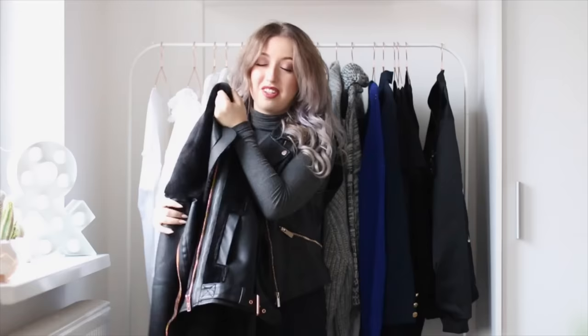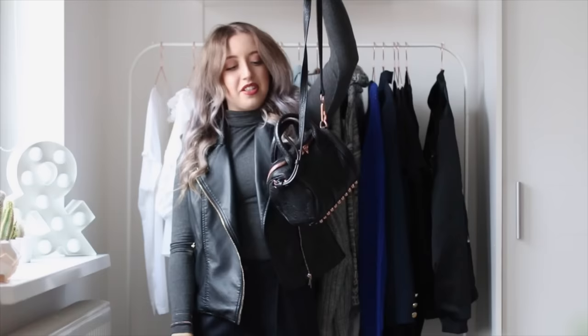I'm completely obsessed with rose gold, so finding a leather jacket that had rose gold hardware, had the perfect fit, and was still fall and winter proof, because leather jackets here are way too cold for the fall and the winter. I had to get it. So I actually paired it with my Alexander Wang Gaby booties and with this Alexander Wang mini Rocky.